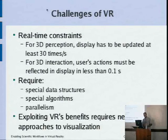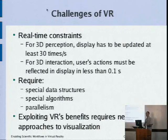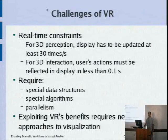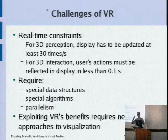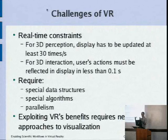But of course, all these benefits don't come for free. And there are challenges in VR, and these challenges are also a reason that hold VR back. The one big challenge is that VR has real-time constraints. In order for 3D perception to work, you have to update whatever you're seeing on the screen at least 30 times a second, because people tend to move around subconsciously. We all do that. And if the image on the screen doesn't react to what you're doing, the 3D model you're looking at seems to wobble and people get motion sick or the illusion breaks, not good.